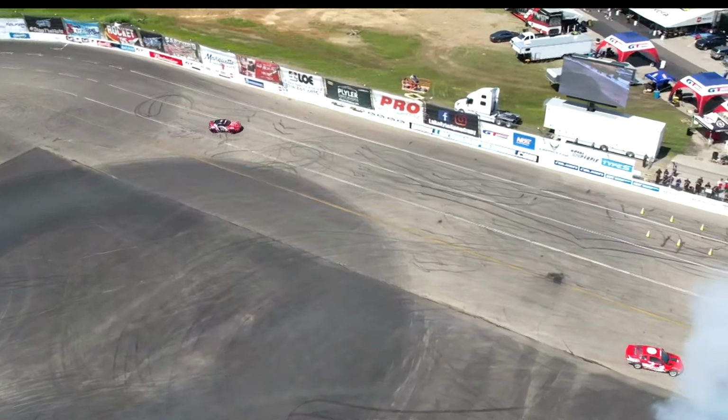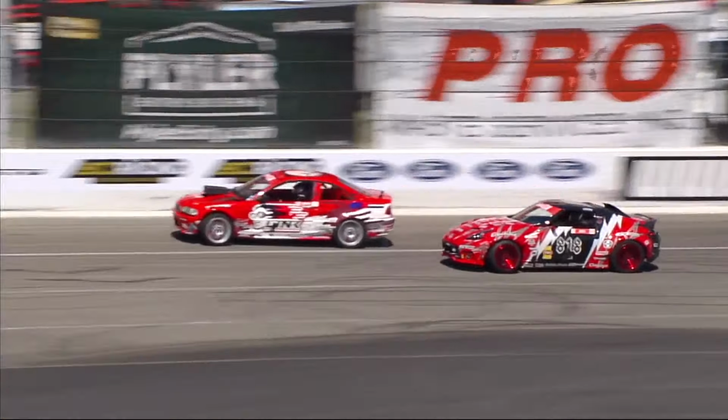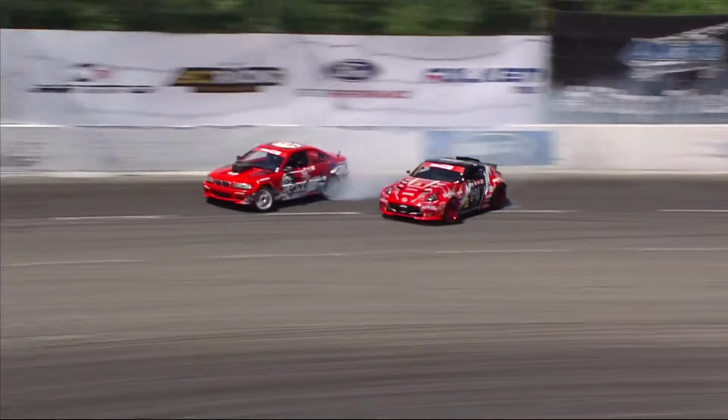Let's take a look at it again here. Both lead runs and both chase runs, and figuring out who did a better job overall. There's just a little information that they are gathering with every turn and burn.